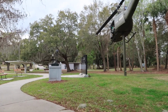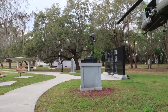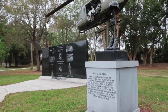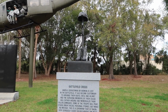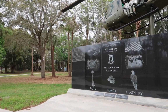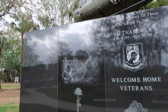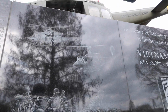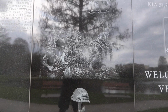Now we're coming up on another memorial. You can kind of see why I'm stoked about this one, especially how it actually has a helicopter. The Battlefield Cross, just talking about the people that have lost their lives serving our amazing country. And then right here, the Vietnam War. Look at everything that's sketched in there. The helicopters at the very top. Let me try to get rid of the glare of the sun and kind of make them out. And them going through the trenches to protect us.